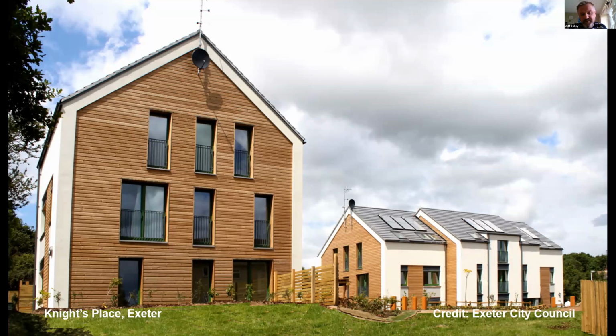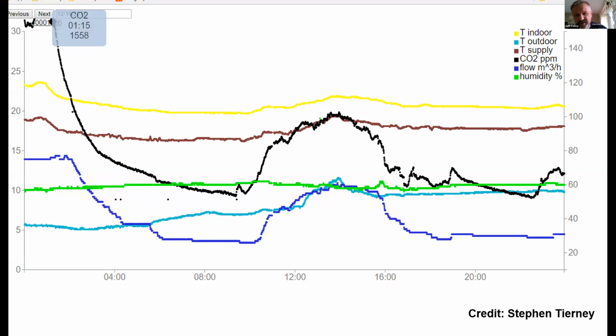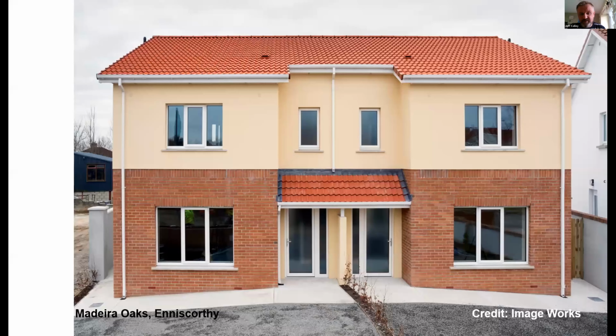This one in Blackrock was interesting because there's an online dashboard for the ventilation system. A lot of passive house early adopters have been quite obsessive about the data coming out of the homes. In this case, Stephen Tierney, the architect and client, logged into his dashboard when he was on holiday in Spain. He saw the CO2 levels, the black line here, spike at about 7 o'clock in the evening and come back down again. You'll see next morning, they only got to acceptable levels at 3 or 4 in the morning. His teenage son was looking after the house and he caught him red-handed having a party. George Orwell will be spinning in his grave, but this is what that data can tell you.